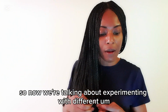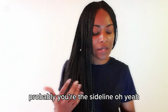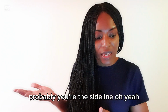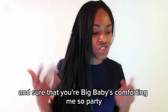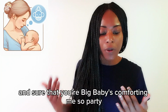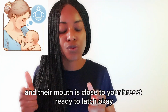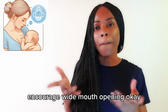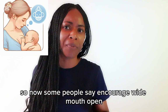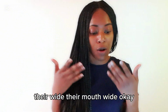So now we're talking about experimenting with different breastfeeding positions, whether you're crawling, side lying, or in football holding position. Ensure that your baby is comfortably supported and their mouth is close to your breast, ready to latch. Encourage wide mouth opening. Now some people will say encourage wide mouth opening. How do you encourage a baby with such a little mouth to actually open their mouth wide?